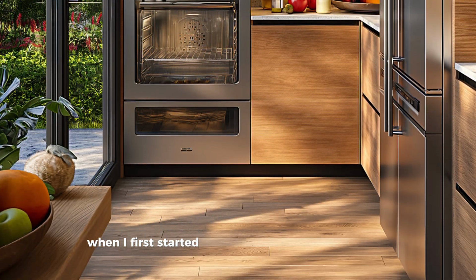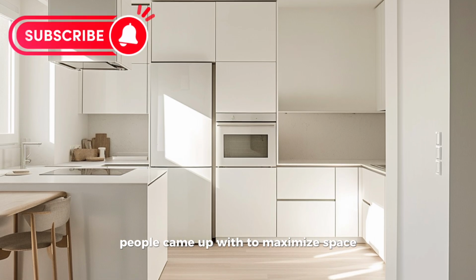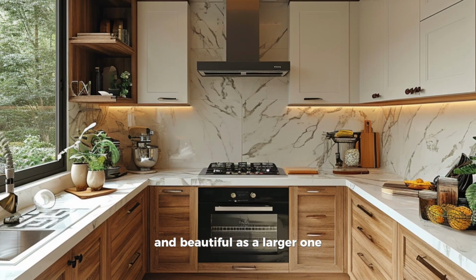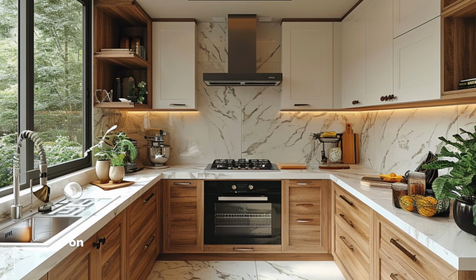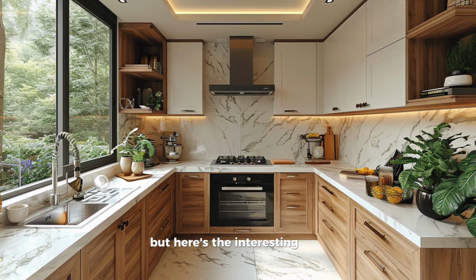When I first started exploring small kitchen designs, I was blown away by the creative solutions people came up with to maximize space. In my opinion, a small kitchen can be just as efficient and beautiful as a larger one. By the end of this video, you'll have a fresh perspective on how to make the most out of your small kitchen space.